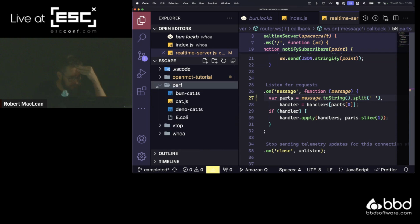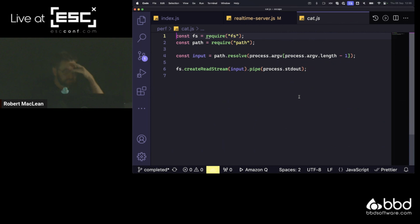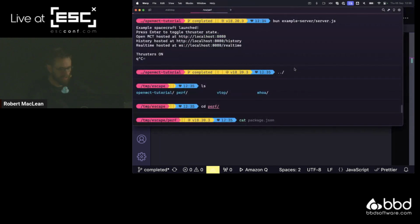And what I've got here is I've built a very simple Node application, pretty much as fast as I can do a piece of Node, right? So like read a file, get a file name from the command line, resolve that, use that as an input stream and pipe it to standard out. This is as fast as you can do anything. And so if I run node, what did I call this one? It was cat. And then E. coli.